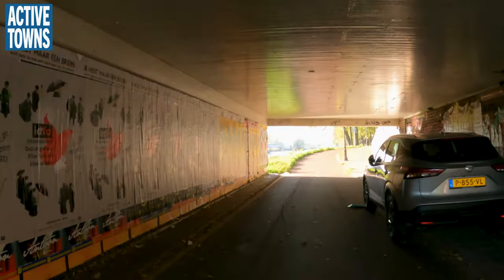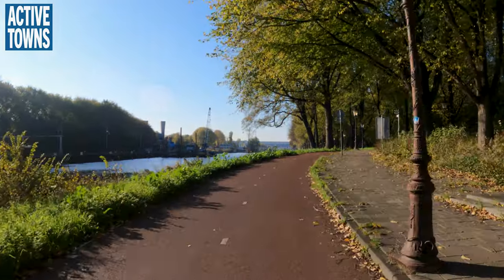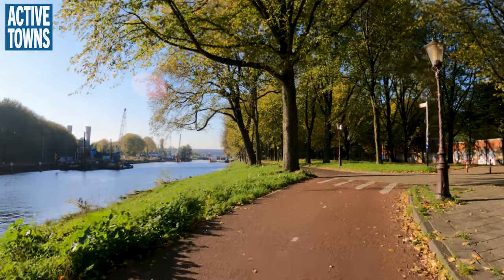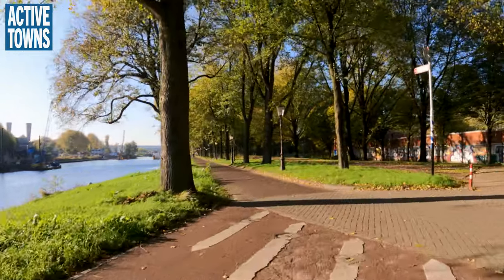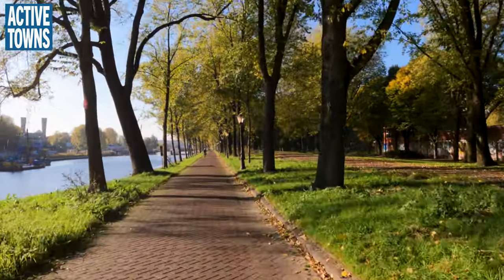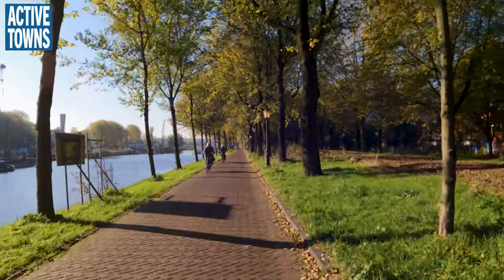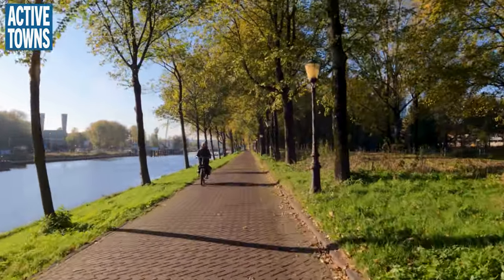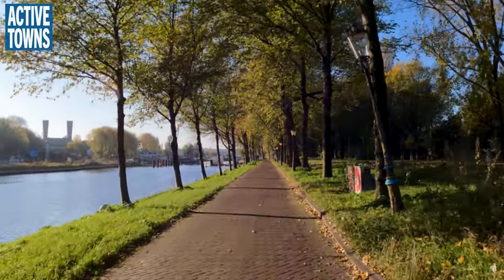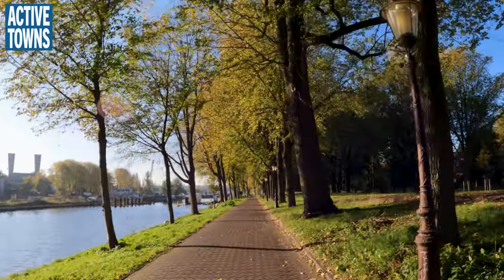Okay, this is a little odd. I don't really know what that was all about, but it definitely stuck out. And here's an older design with the paver bricks. You see the old lights here.